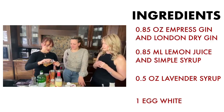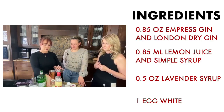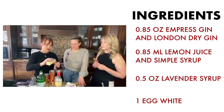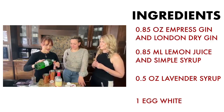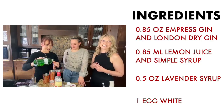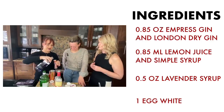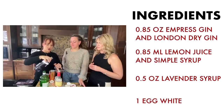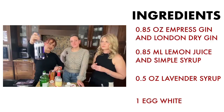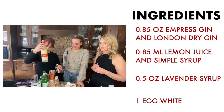So we're going to put a half ounce of the lavender syrup into the glass, 0.85 of an ounce of lemon juice, and that's freshly squeezed. Robin's like, I've been squeezing it all morning. And then 0.85 of London dry gin, and then 0.85 of Empress. What I love about Empress gin is it's famously made in Victoria. So it's a local Canadian gin.